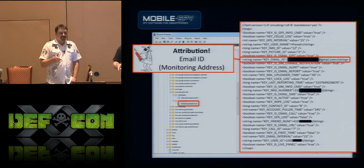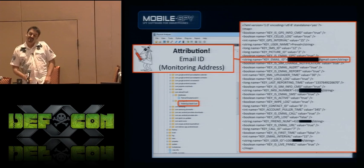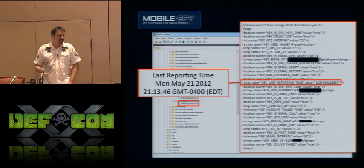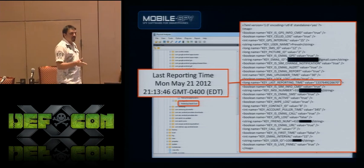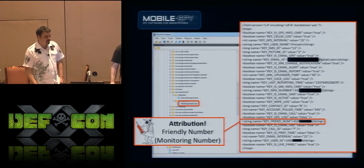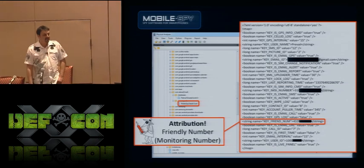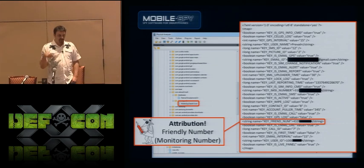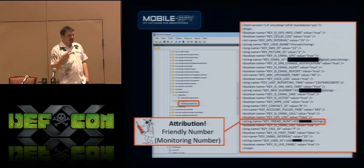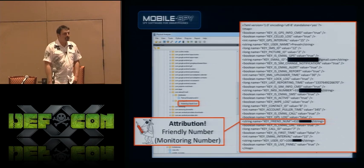Great! I always wanted the email address of the person who's spying on me. If you're going to have a stalker, that's the best way to have one. Reciprocated. So, literally, there's their email address. We also got a time stamp in here every time it was updating back to us, so we know how long it's been doing it. And this friendly number. This one was the other one that pushed me over the edge. This is the phone number of the person that's spying on me. So now I have his email address and his phone number, and we've got all the other information about the serial and licensing from before that we can go subpoena and prove he paid for it. It's only fair.